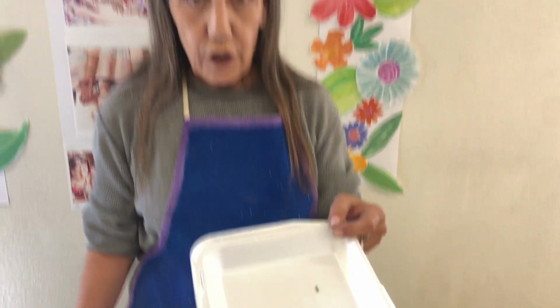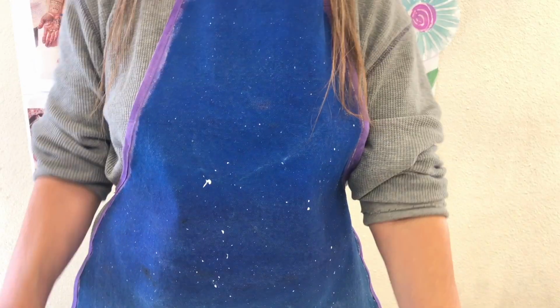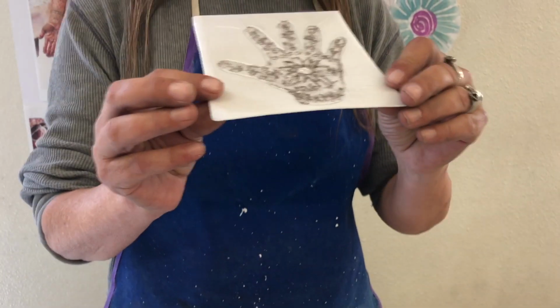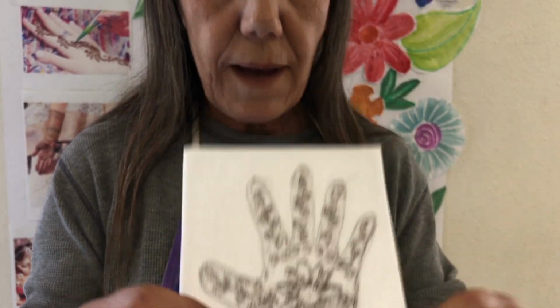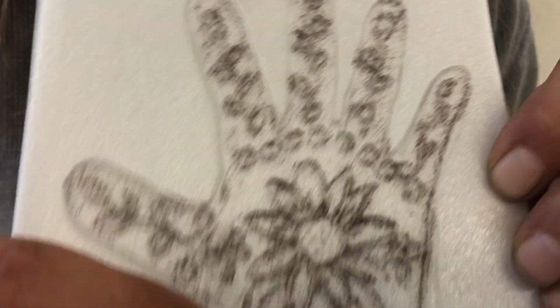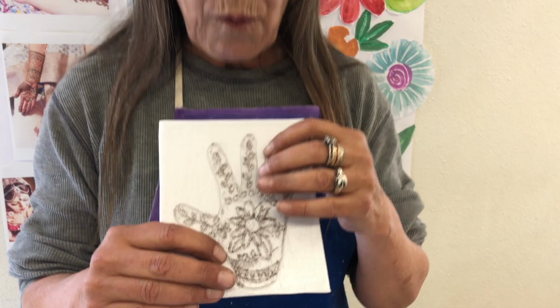So first, you're going to cut it in half, so you just have this nice flat area in here. And then I cut out a square, and I drew my hand, and I drew all the patterns in. And if you could feel this, you would feel that there's little indentations. It's best if you use a dull pencil, and it pushes into the styrofoam, and it leaves a line that you can feel, kind of like Braille, what people who are blind use to read. I can almost feel what my patterns are.